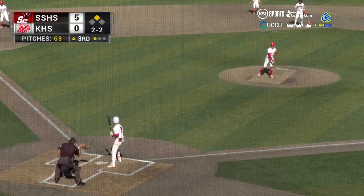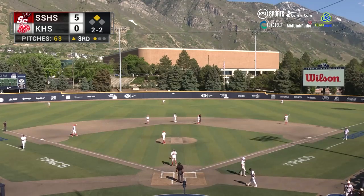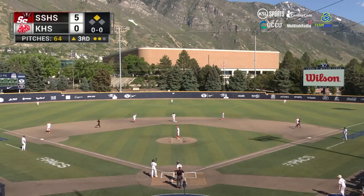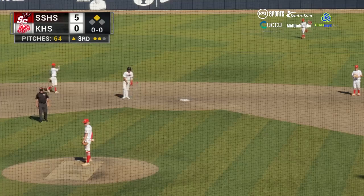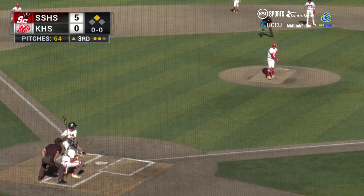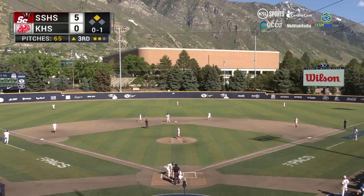Pitch from Glover. Breaking ball for a called strike three, and Freeman will go down looking for the second out of the inning. Third strikeout of the game for Latimer Glover. Yeah, good looking curveball right there, just froze Freeman. And this hasn't been what we've seen out of South Sevier the last 3 days, looking at those ones. They've done a good job of making sure not to go down looking. Well, and for the most part, too, they've had good hitting counts. They haven't even really got to 2 strikes a lot of times, so getting to 2 strikes when they have, they've battled and done a good job. But you're right, a couple backwards K's here in this third inning.